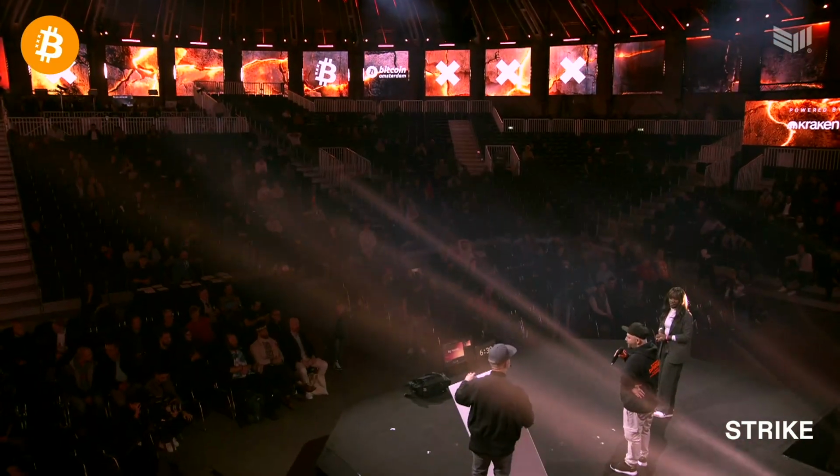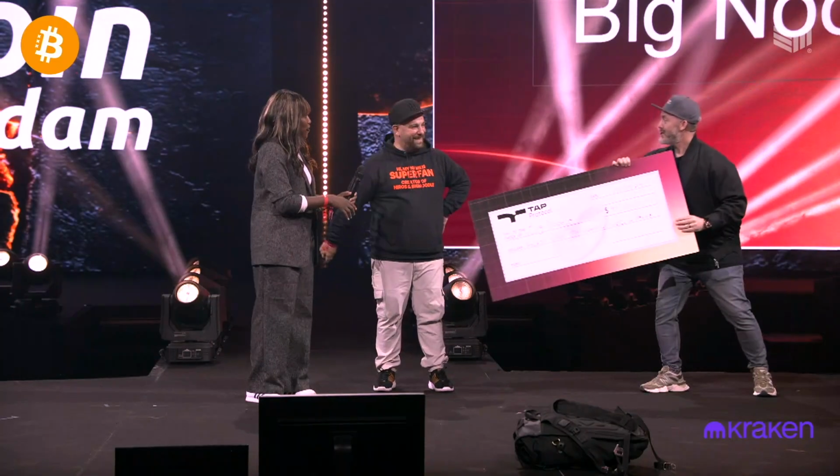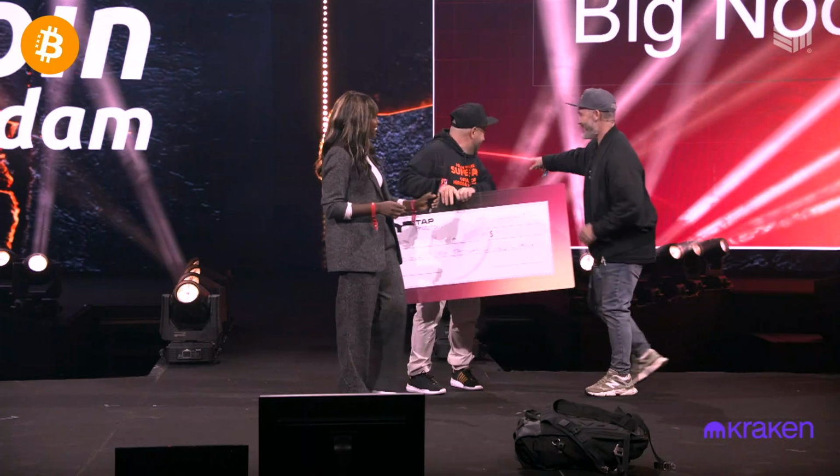Generative AI, containerized, on Bitcoin. We're using ordinals and we're using TAP protocol to track provenance and use of models. So for the first time, we're able to do privacy. None of the big guys are doing privacy. They all want to scrape your data. So we're doing models with privacy. Amazing. Thank you, mate. This is yours? Yeah, you can take it to the bank.